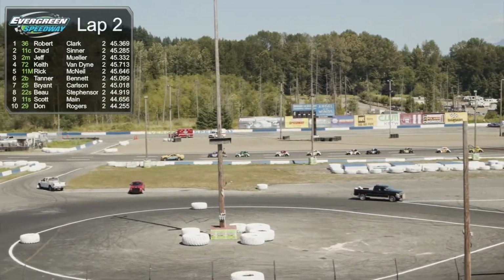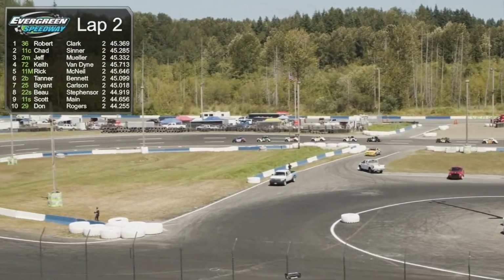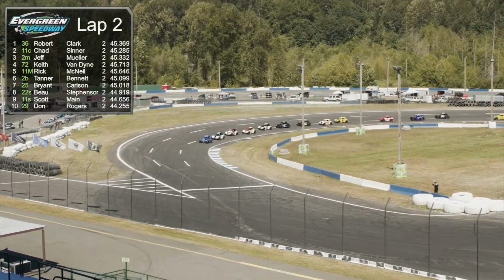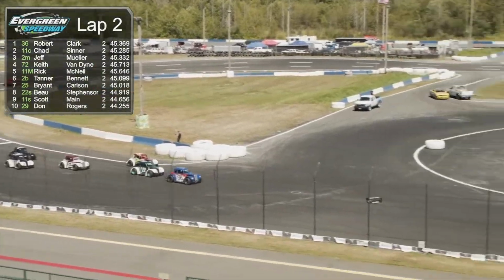I've had an opportunity to drive a couple different ones, and they always tell you, if you spin, make sure the motor does not spin backwards, because, boy, you will just take it right out. But these guys are all pretty good, and let's see, Robert Clark is going to be leading them across and get us back underway here.